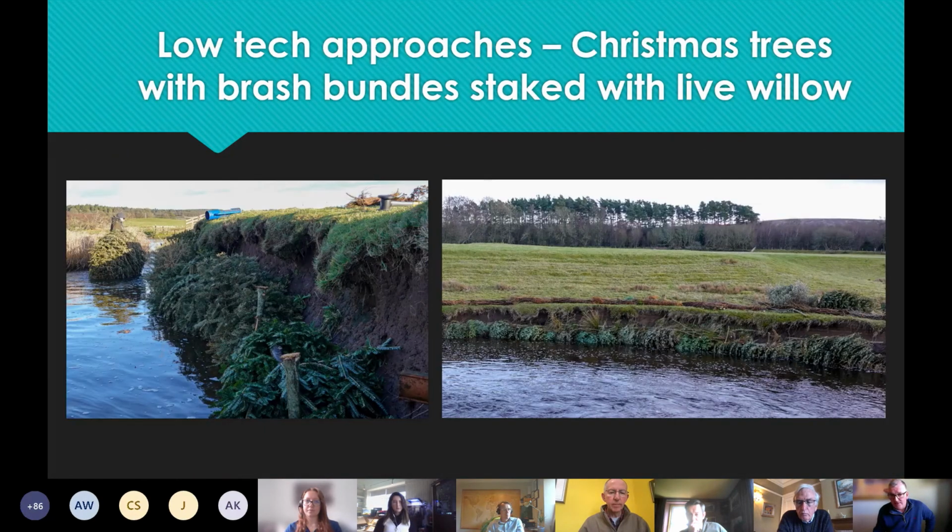The live stakes that hold these Brash Bundles and Christmas trees, they were scavenged from another opportunistic sort of encounter where we saw line clearance going on around a substation, and we just stopped and asked, could we take the willow? And we took 5 or 6 trailer loads of really perfect willow at the right time, just for the asking. So it's a good material to get, and you just need sometimes to stop and ask for it.